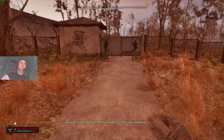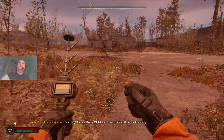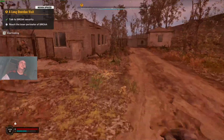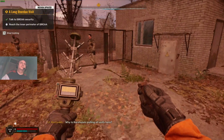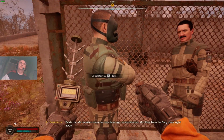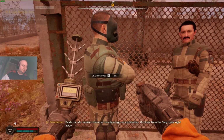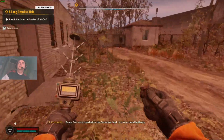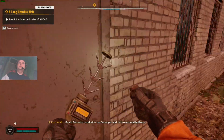Warning. Science Group 2104 has finished its shift and is departing. The arrival of the next group... Why is Korshinov pulling all units here? Beats me. We received the order 2 days ago. No explanation. Came here straight from the slag heap. Same. We were headed to the swamps. Had to turn around halfway.